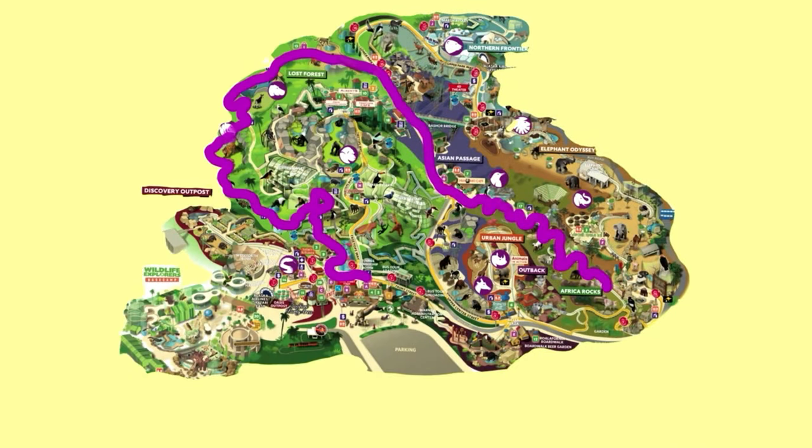To wind down our zoo experience, we'll continue down the path through Africa Rocks, first passing the expansive baboon habitat, then we will hit the outback to see the cuddly koala. The journey will finish on the loop through the urban jungle.